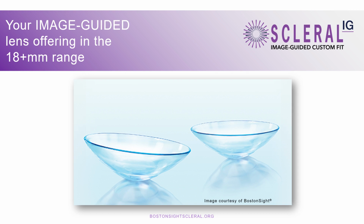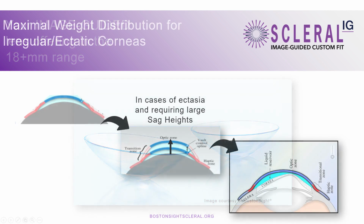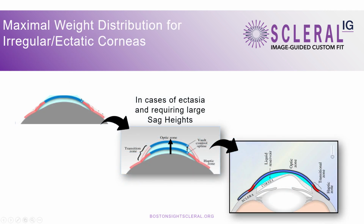It is important to mention and note that Scleral-Ig, as it's powered by Eaglet-Eye's ESP, is the first and only image-guided option in the large diameter offering in your 18 plus millimeter lens sizes. And why is this important? This is a very important feature and important to leverage amongst all of us clinicians, because when we think about the complex corneal disease spectrum, right? So let's just say that we now focus and talk about the irregular cornea cases, let's say ectasia cases, or when we're talking about grafted corneas or post-ARCADE cases.